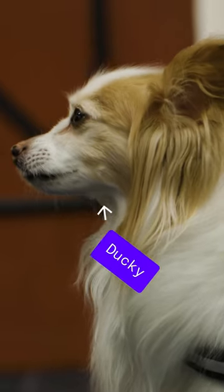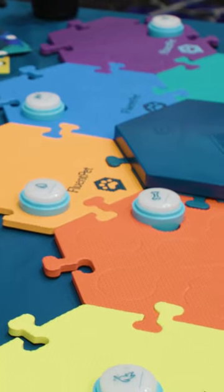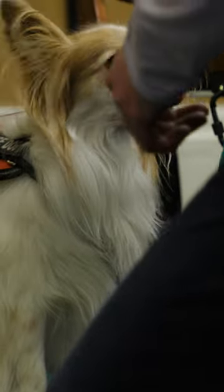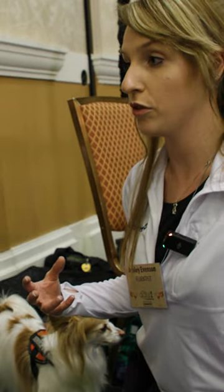Hello, I'm Ducky. I'm here with my mum, Ashley Evanson, and I talk to her with help from these big buttons. We are trying to give animals a sense of agency. We are trying to give them an ability to connect more deeply with their humans. We're trying to give them this amazing tool that is language.